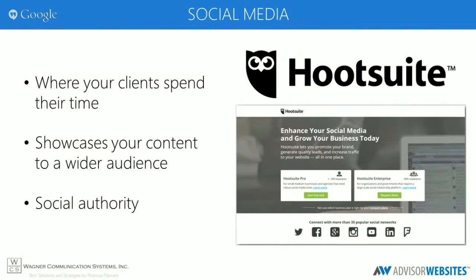Also, it's really important to have this kind of social presence because Google has what's called social authority built into their algorithm, which says that if you have an article that is getting a lot of social media likes and shares and clicks, that's going to help rank higher in search engine optimization. And so, it really helps you get your online presence out there and searchable if you have the social media presence. But again, managing these things is time consuming and not always the easiest.